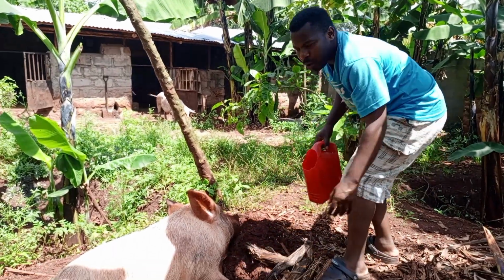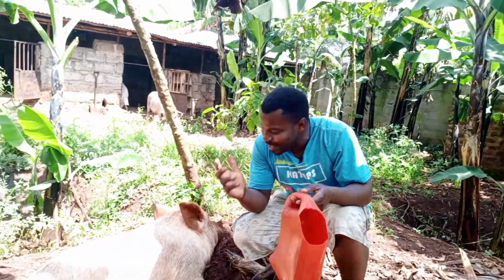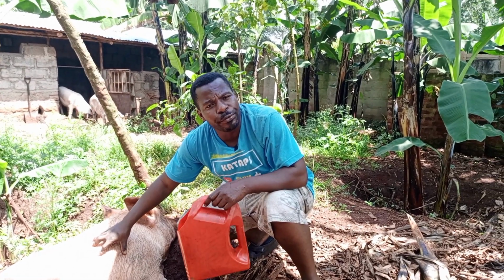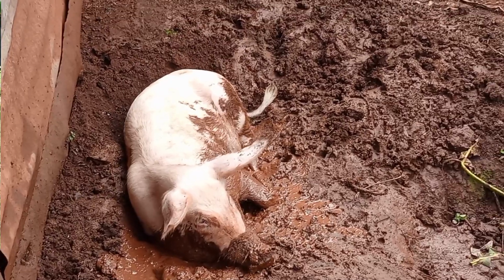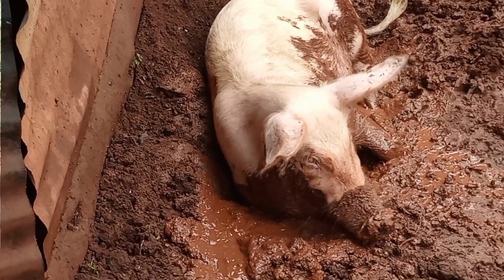So this is what we call the bath of a pig. You may think you are giving it water. You may think you're giving it everything it needs, but this is what it needs, the water, to cool down the fat. The pig has a lot of fats. So when you give it the water, you make it swim, you make it bathe. It makes life easier. You cannot have the ticks, you cannot have the fleas, because you wash it.